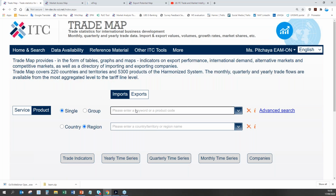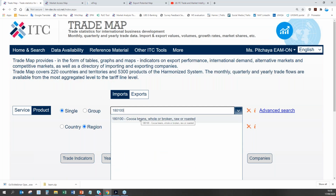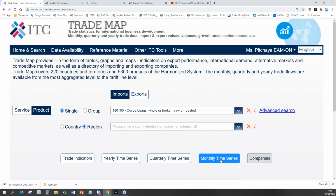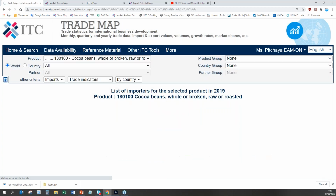What I do is put in the HS code, because I'm already familiar with it. I can type the code directly: 180100, cocoa beans, whole or broken, raw or roasted. In terms of country, I will leave it blank because I want to see the statistics from every country around the world. I want a global overview of the imports of my product, so I leave it blank and click on trade indicators.